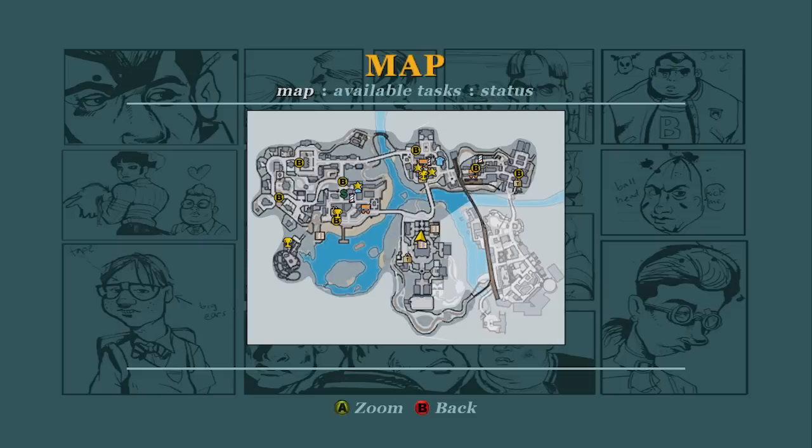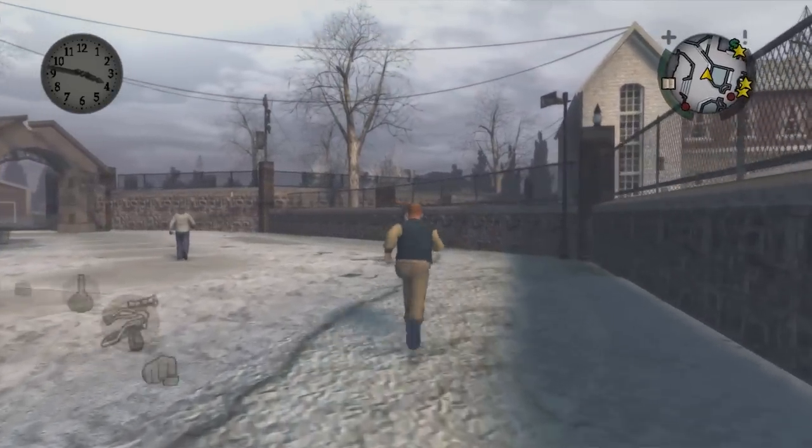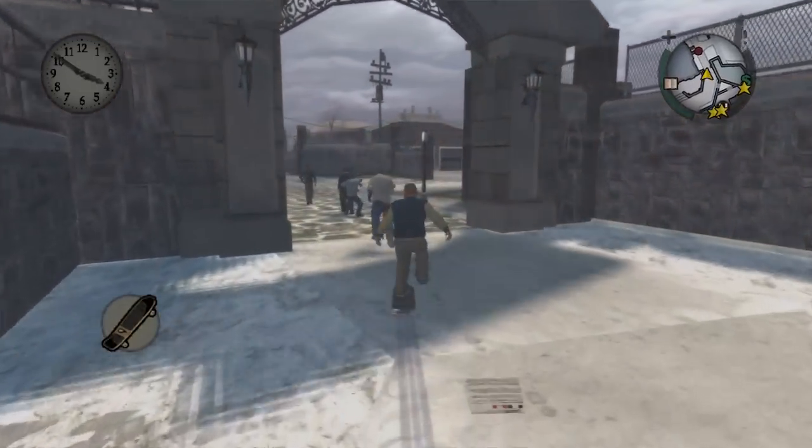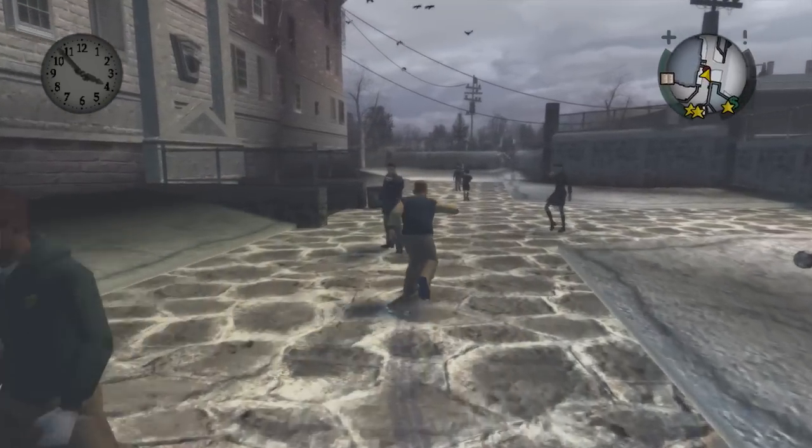Okay, let's actually look at our map real quick. All right, so it's everything pretty much downtown. So let's go ahead and get our definitely handy bike.